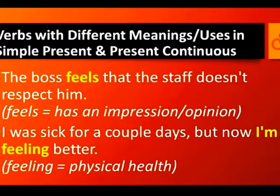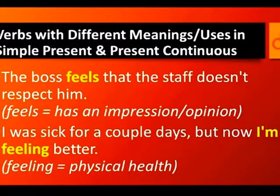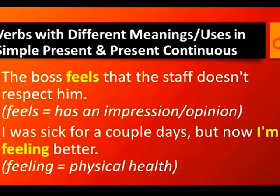The boss feels that the staff doesn't respect him. Feels is used in the present simple because it refers to having an impression or opinion. I was sick for a couple days, but now I'm feeling better. When the verb feel is used for physical health, we can use it in the continuous form.